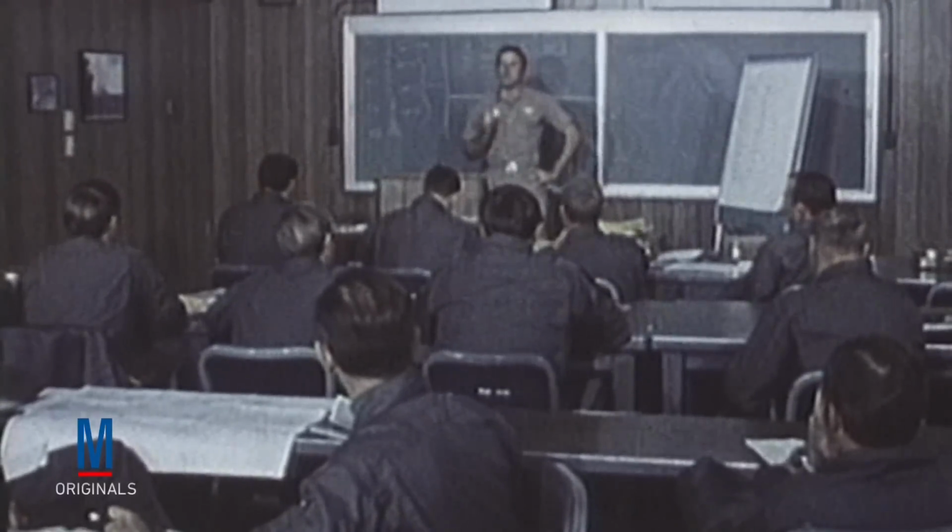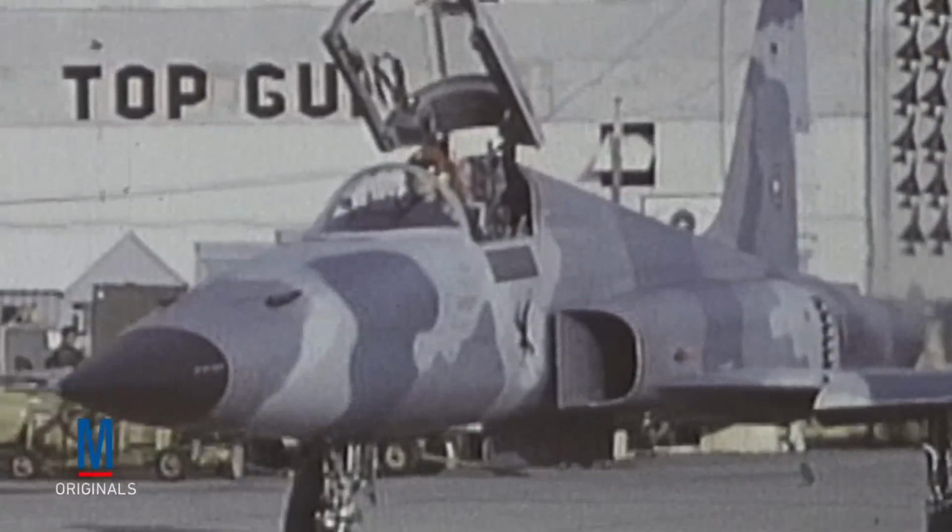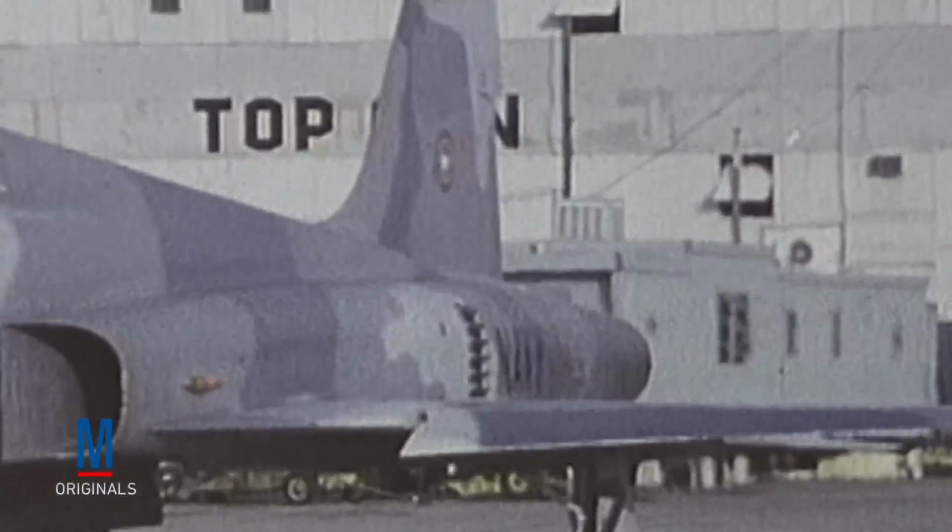Incidents such as this led to sweeping changes in U.S. tactics and training and resulted in the creation of the United States Navy Strike Force Tactics Instructor Program in 1969. Also known as Top Gun, this school once again established dogfighting as a critical component of pilot training.